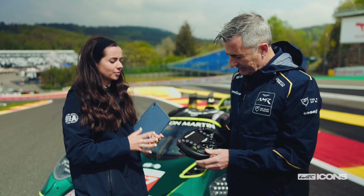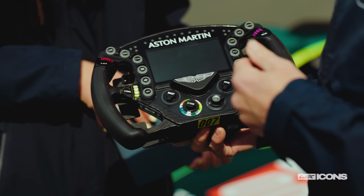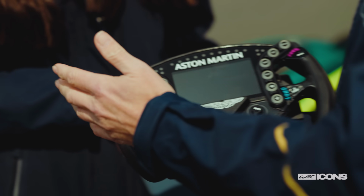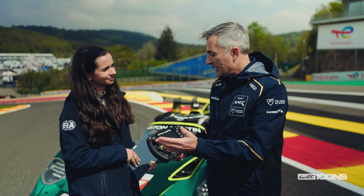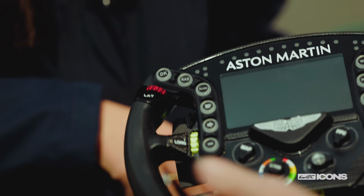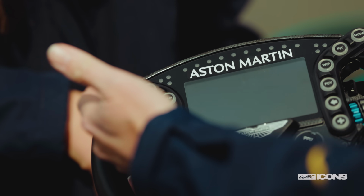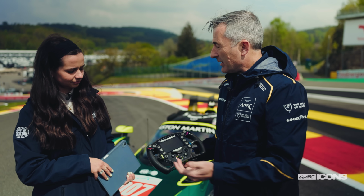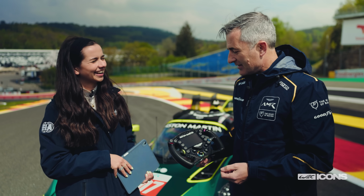Can you talk me through some of the unique aspects of the steering wheel? Starting at the top of the wheel, obviously on these rotaries here, we have the different traction controls that they can change depending on what the grip level is. We have the radio button, obviously so that they can talk to the pit wall, flashing when they come up behind those pesky GT cars.